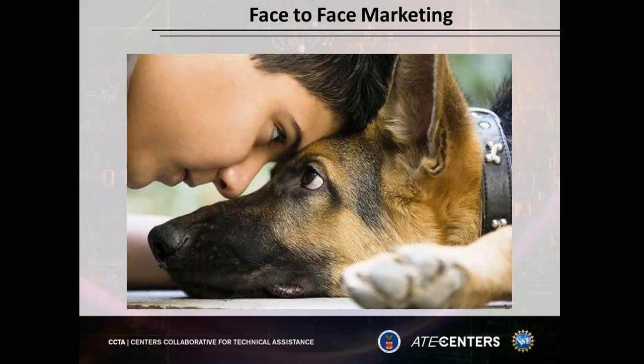And here's where the rubber meets the road, as they say. It's all about face-to-face. If you're not out there talking to somebody, constantly trying to make points of contact and develop relationships, you're cold calling and saying, I can help you in this way. Well, what you can help them with may not be what they needed, because you never had the time to sit down and have a conversation about their needs.